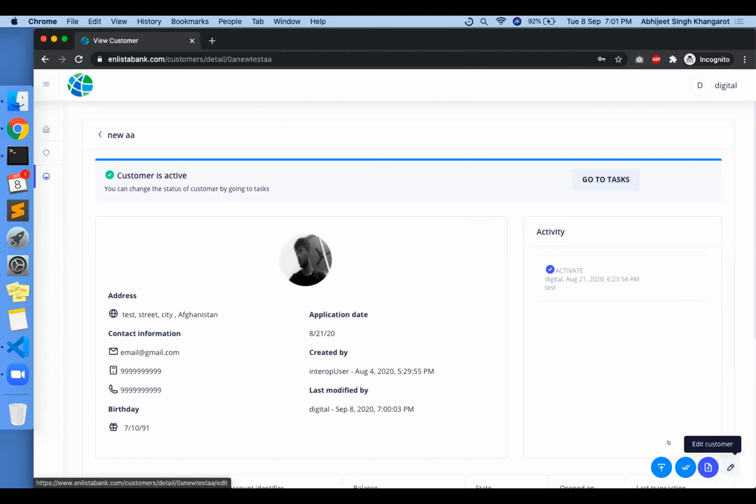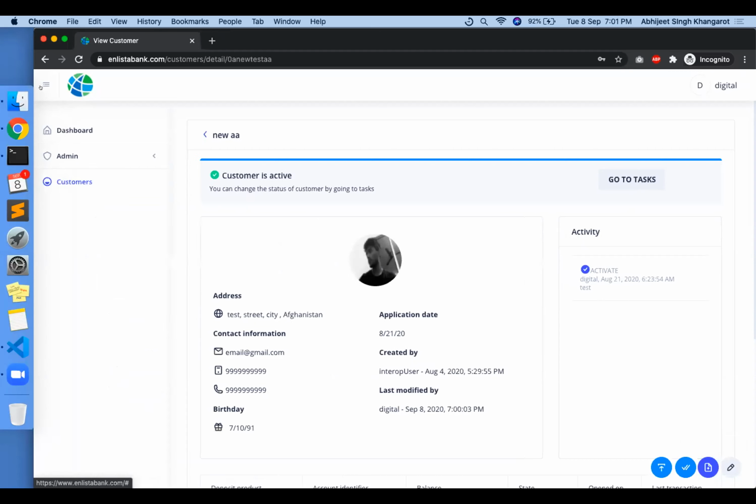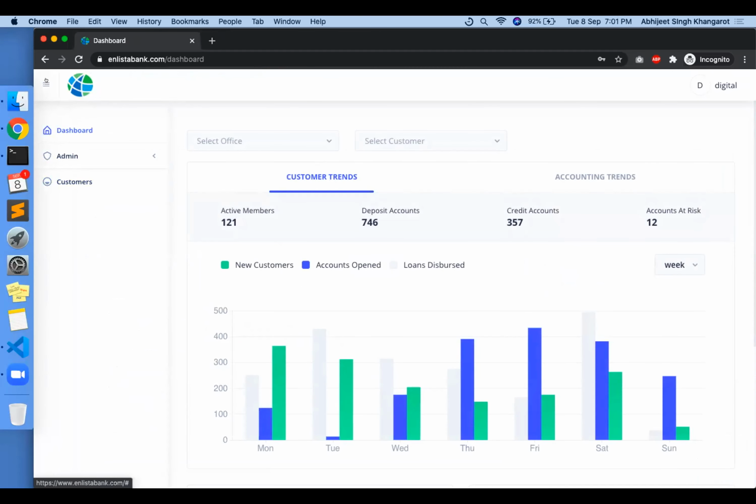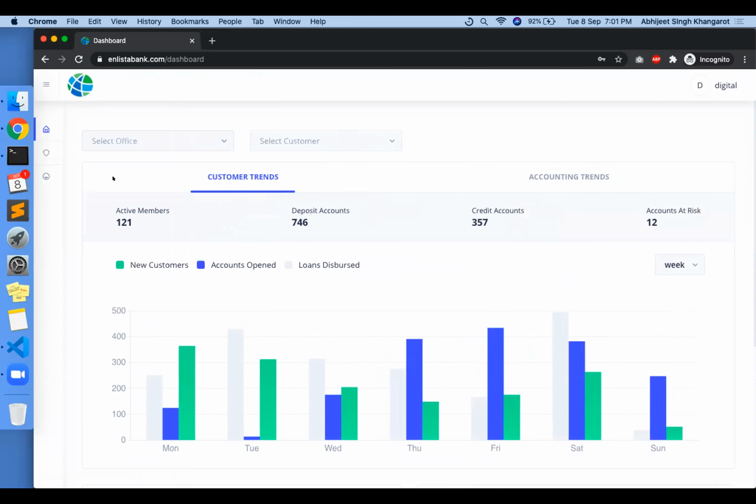You can edit the customer from here. So that same form will open, which was in create customer. Now we go to dashboard. Dashboard is like a staff user should be able to access everything which is important, or the main data points. So from the dashboard, that was sort of the idea.